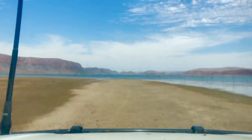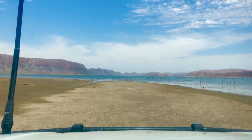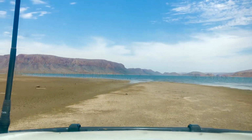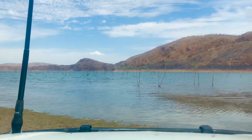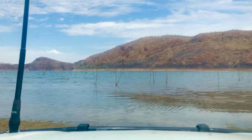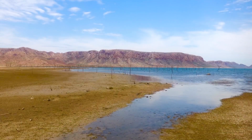With the low water levels at present, it was actually quite difficult to get to the very banks of Lake Argyle. The water levels had receded enough to leave a lot of boggy, marshy flats, and we didn't really fancy taking on those. You didn't want to get bogged down here. It's a long way from help, and there's not a lot to winch off.